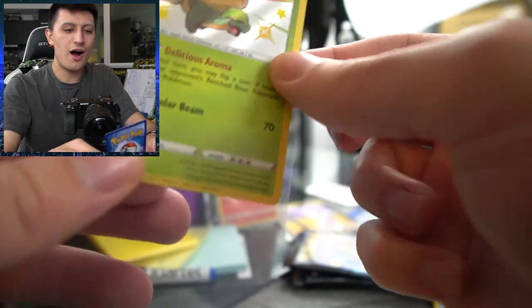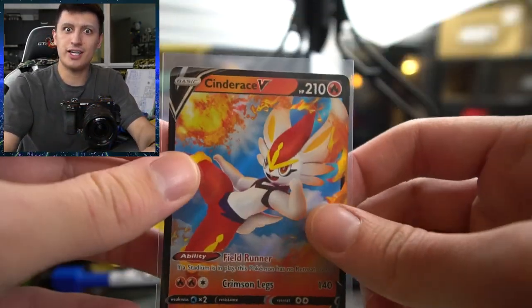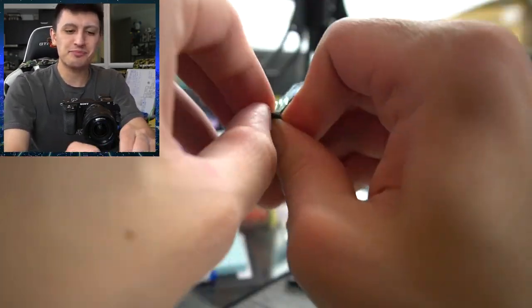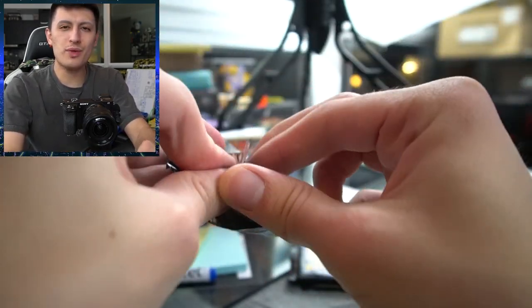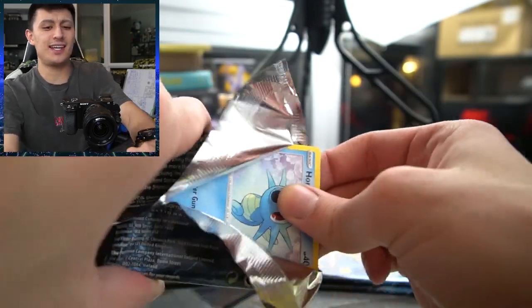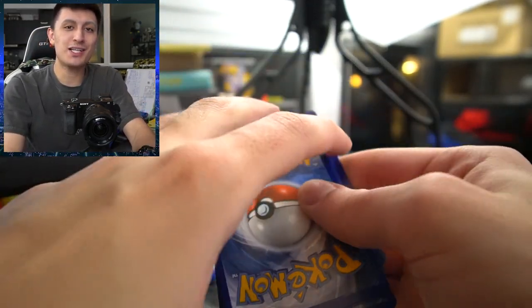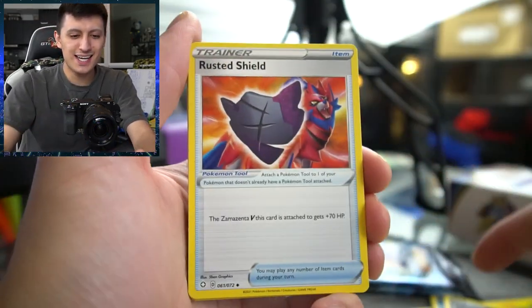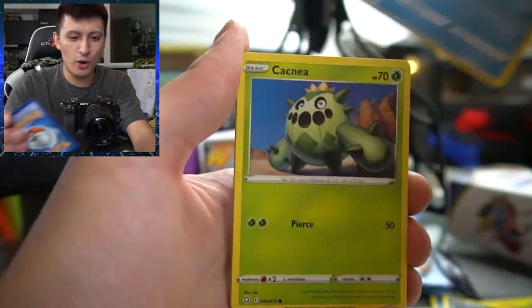First double hitter of the day for this box right here. The Hidden Fates, Shining Fates Elite Trainer Box. I still find it so funny that they went with the name Shining Fates. They could have gone with almost anything, but the fact that they went with that name is just comedic in itself. I mean, I'm not gonna complain. It's just kind of annoying when you mix up the name Shining Legends and Hidden Fates, and you don't call Shining Fates by its actual name because you get it mixed up with its stepbro and its stepsis.